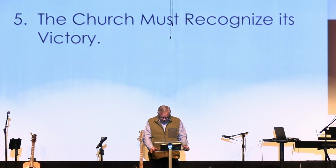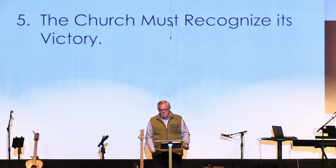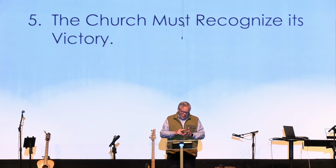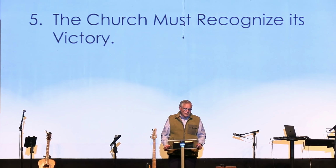Verse 18 says the gates of hell will not overcome it. We are overcomers. I was doing a pastor's conference in Armenia several years ago now. 100 pastors were coming from Armenia, Georgia, Azerbaijan, Turkey, and Iran. There were 2 pastors that were going to come from Iran, and I was really interested in meeting them. The conference was in an old Soviet resort, really up in the mountains in Armenia.